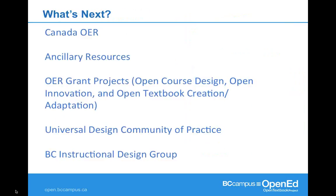So what's next for our project? Well, first we are working with Canada as a nation, starting to work with 5 provinces and hope to really branch that out to more. We've been collaborating on a number of things with them to ensure that we're not duplicating efforts, but rather we're working towards the common goal of saving students money and improving teaching and learning practices.